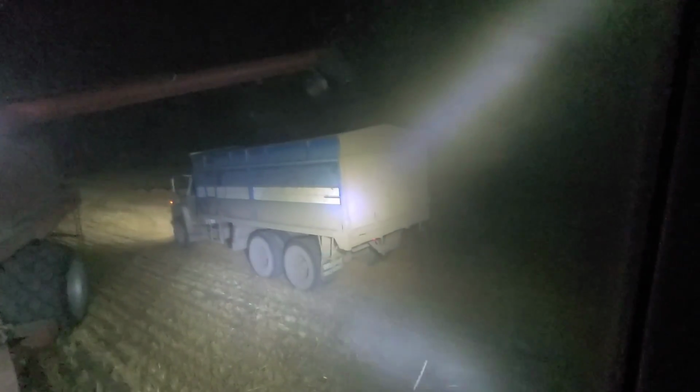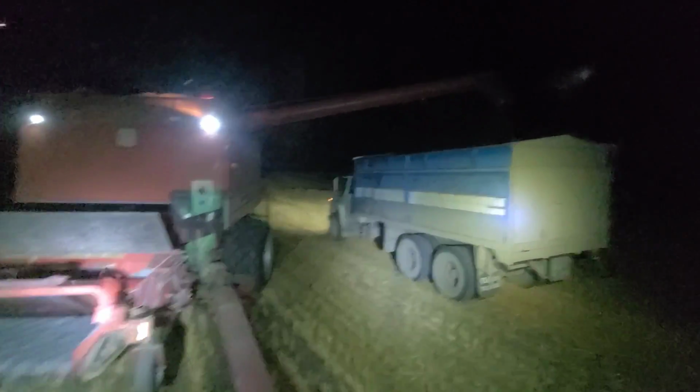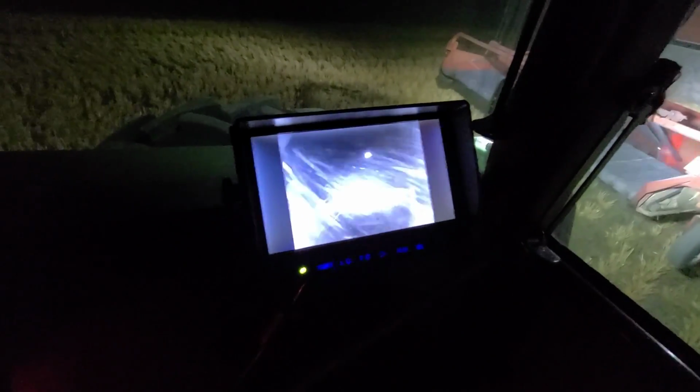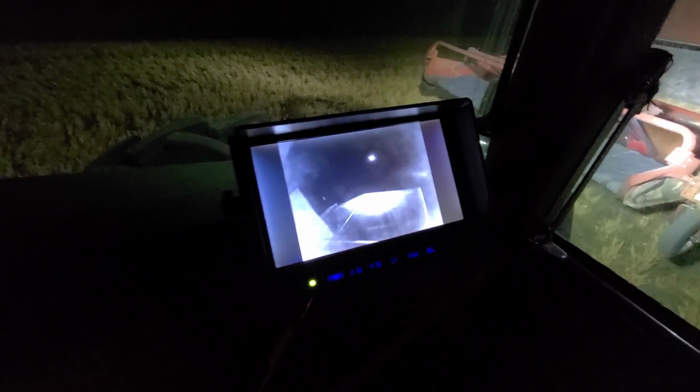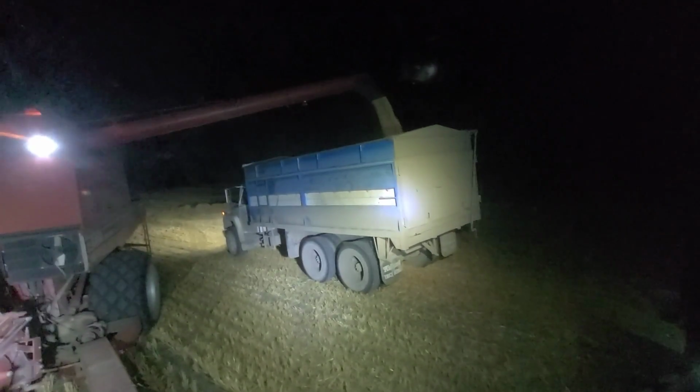Whoa, Rob, hit the brakes. Swing her back a little bit there. There we go, and then hit the button. And watch her go. There she is. Watch the camera here. A little bit off to the side, but not too bad. Alrighty. Talk to you in a few.